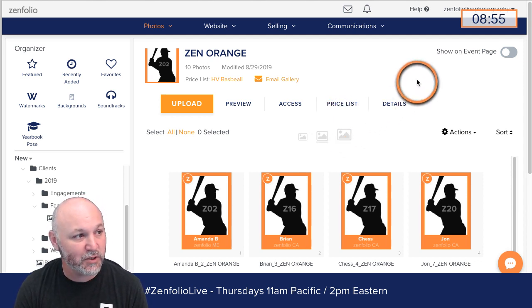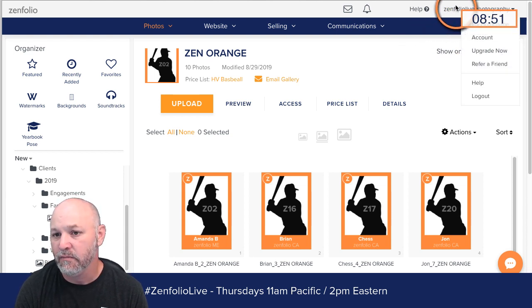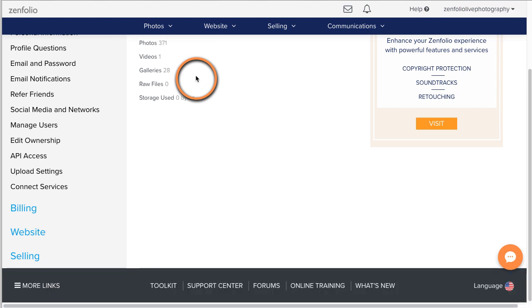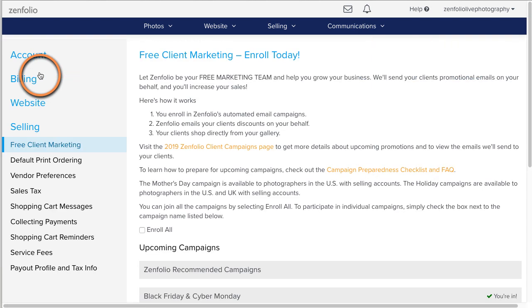So what we're going to do is go up here and hover over your name, and then click on account right here. Okay, just click right on account. And then if you scroll down, right behind my shoulder there is a little thing that says selling. And if you click on that, there's a thing right here that says free client marketing.